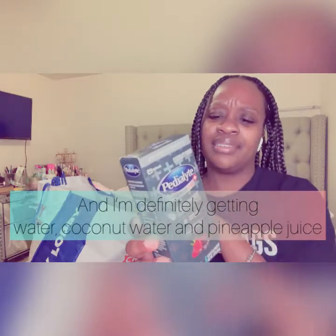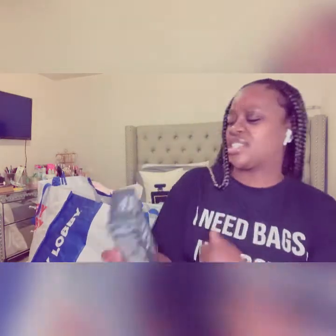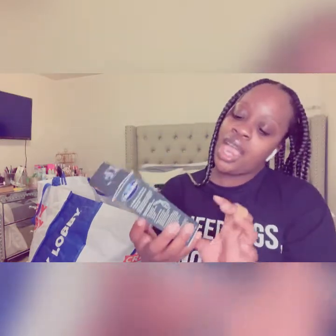Pedialyte. Y'all thought I was playing with this hydration. I got Arnica tea, I got the Liquid IV, and now I got Pedialyte. This one has more sodium in it than the IV. It's 650, more than the IV, 650. But anyway, this has 6 in there. I got these off of Amazon. Electrolytes.